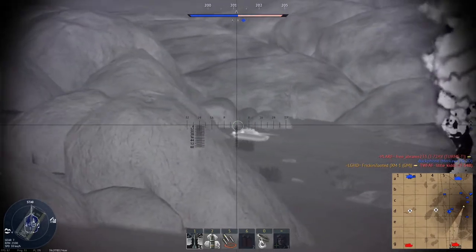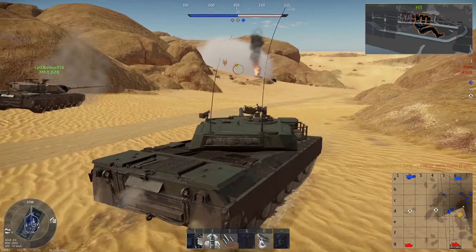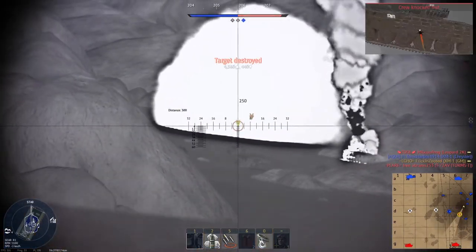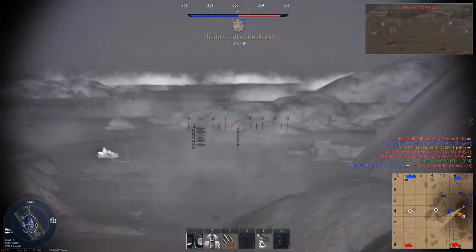I'm peeking around. Another one. He's hit. Driver's out. Right there. George hit him. Oh, shit. My driver's out. Hold on. I got him. I got cross map. Okay. We're winning.